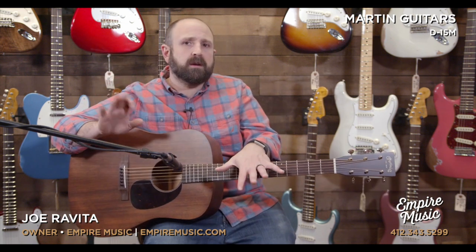As you strum more and more, you start to get those overtones, and it really gives you that kind of robust bottom end you'd expect out of a Martin, right? Just a little bit more lush sounding. Like I said, it's not gonna have that top end sparkle of a spruce rosewood guitar or a spruce top guitar, but you get that way more round sound up top, which I think is really cool.